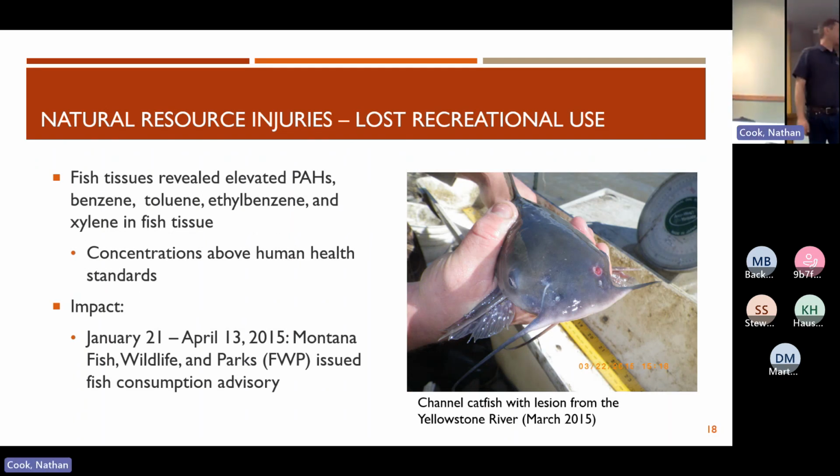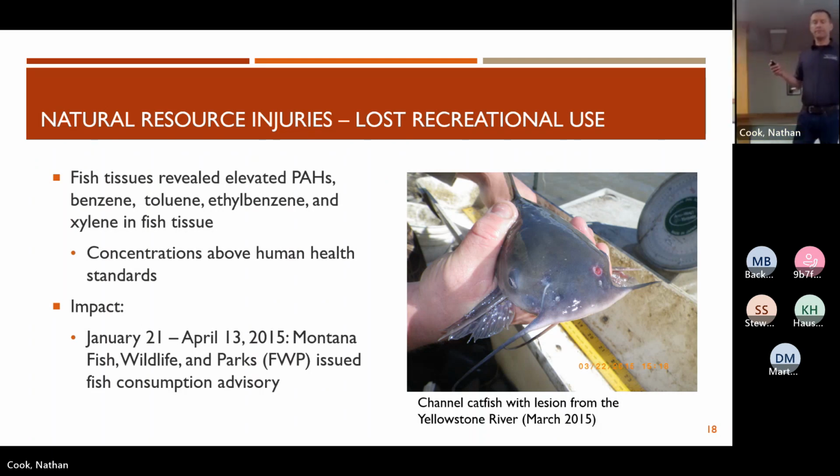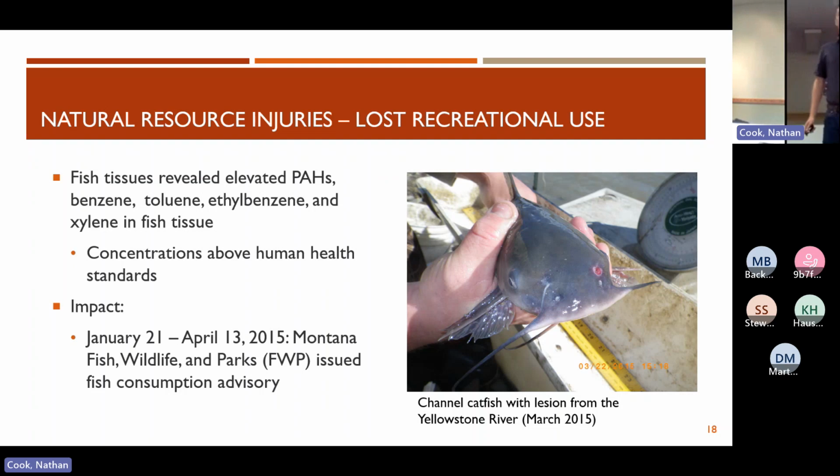The other part of the damage to this fishery had to deal with elevated concentrations of some of those same chemicals, such as PAHs, benzene, toluene, ethylbenzene, and xylene in the fish tissue itself. So many of the fish that FWP went out there and sampled had high concentrations of these chemicals.